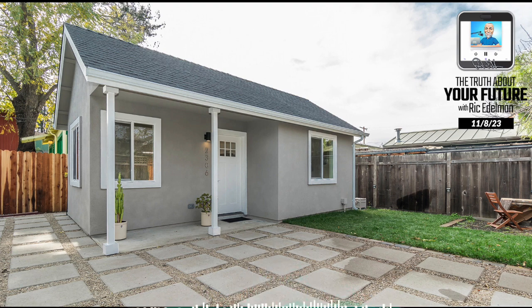It's Wednesday, November 8th. Your mom can't really live alone anymore, can she? She needs someone to look in on her and be available anytime for help with bathing, dressing, cooking. But mom doesn't need full-blown assisted living services, and she doesn't want to go to a nursing home. She doesn't even want to move in with you. She likes her independence and her privacy. So what do you do? Enter ADUs, Accessory Dwelling Units.